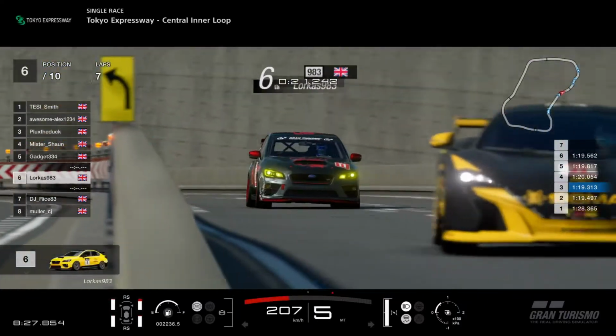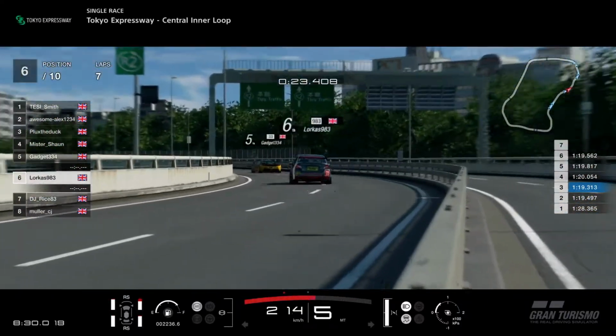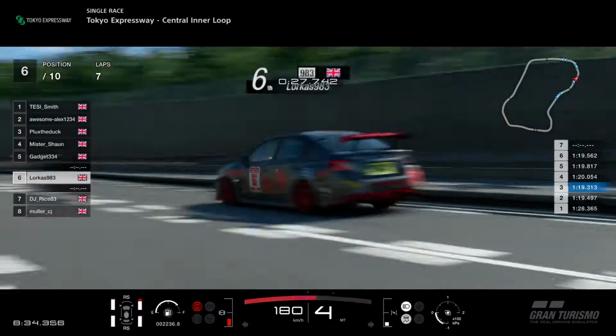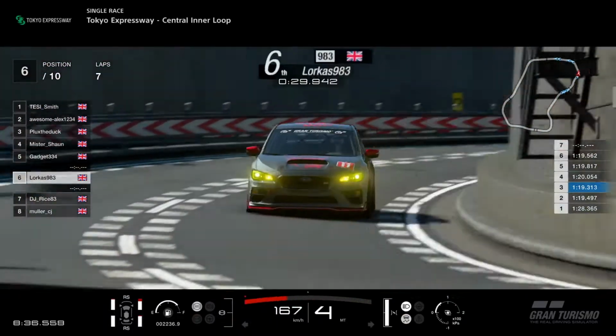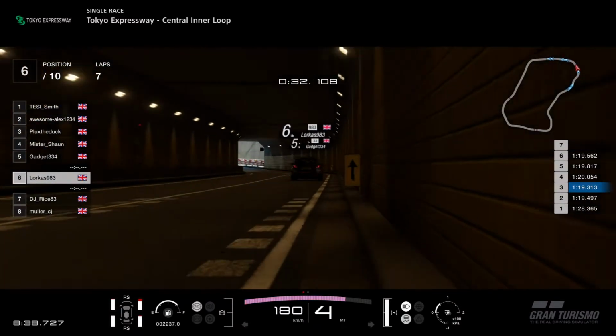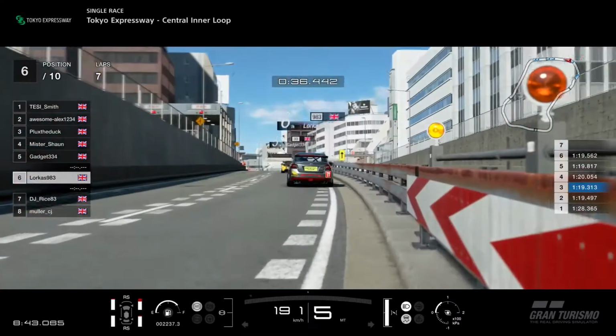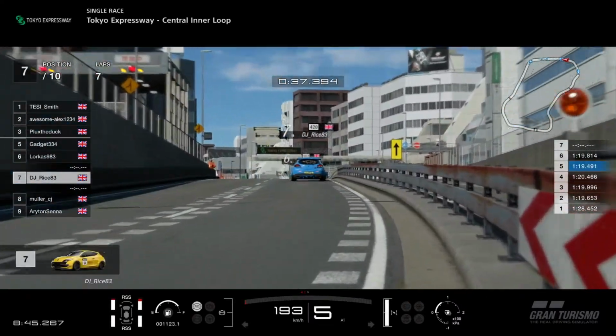Gadget just keeps on losing out to Sean. Looks like Lorcas is catching up to Gadget now. Oh, look at Lorcas' tire. The other tires have just been spared in comparison. Just 6 laps in, and well, starting on the 7th.